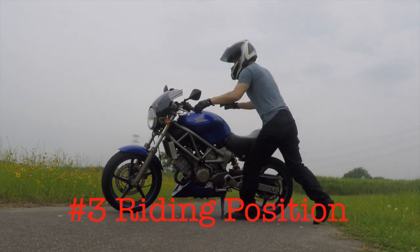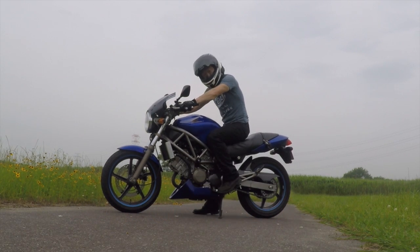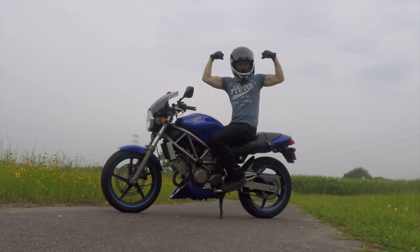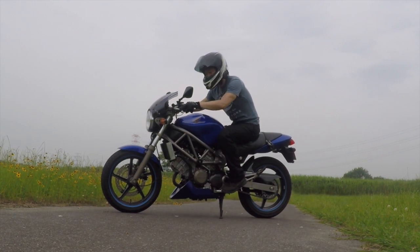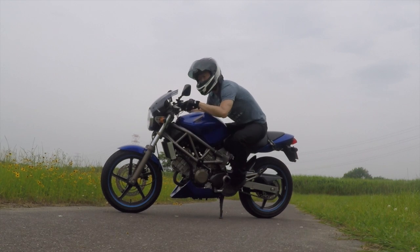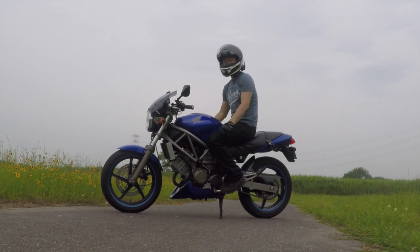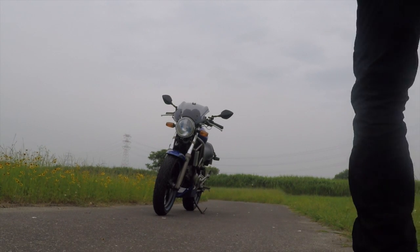Number 3, another reason I really like this bike is the riding position is great. I'm 168 centimeters tall, 65 kilos, and I'm your average, slightly vertically challenged Japanese dude. And this is the first model, and the seat is 76 centimeters off the ground. But the newer models they've made it even lower to make it easy for girls and for other shorter riders. But I find that this is perfect for me.